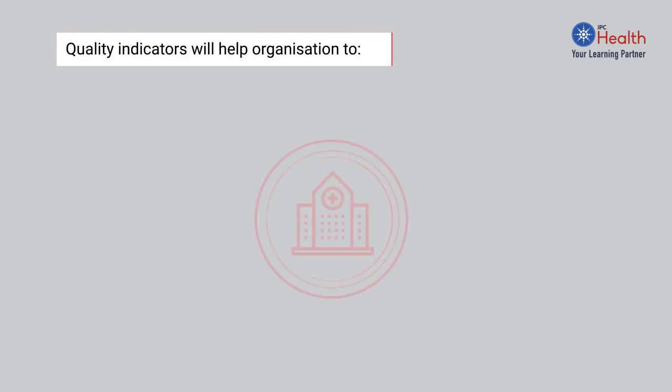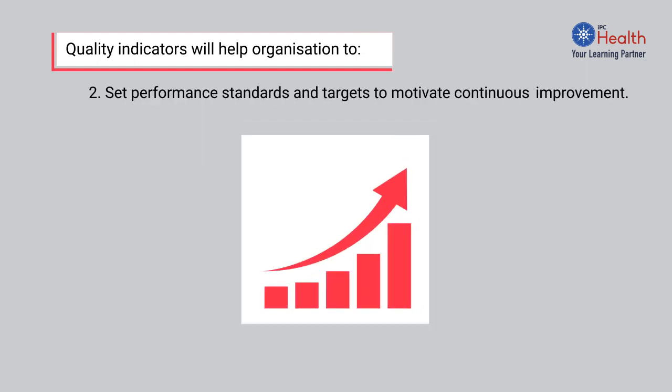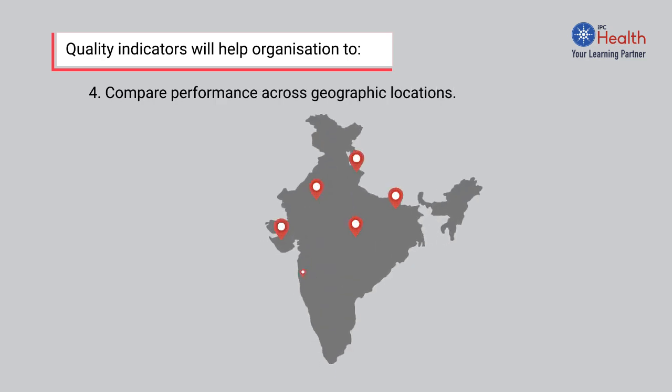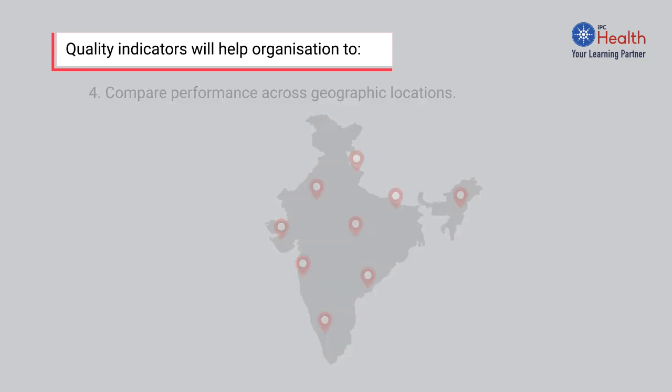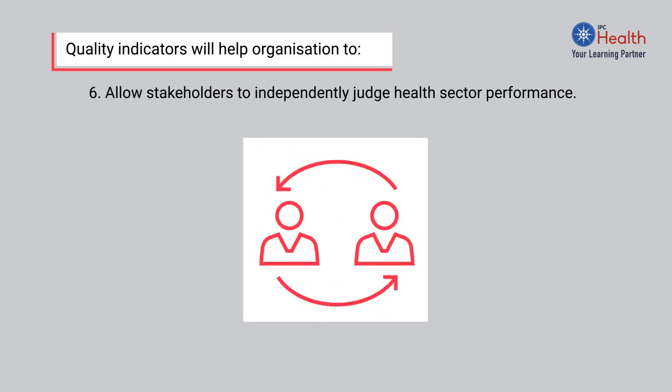Quality indicators will help the organization to establish baseline information, set performance standards and targets to motivate continuous improvement, measure and report improvements over time, compare performances across geographic locations, benchmark performance against regional and international peers or norms, and allow stakeholders to independently judge health sector performance.